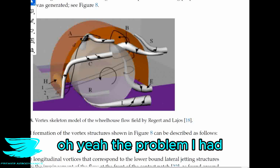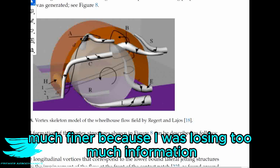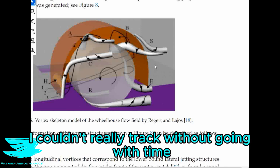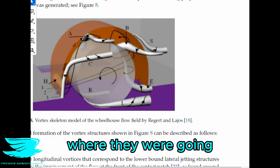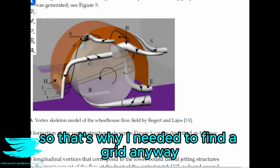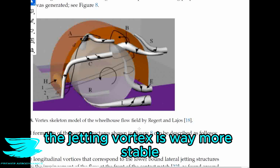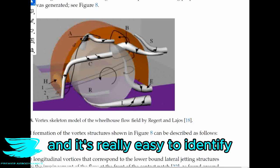Oh yeah, the problem I had was that I needed to make the grid much finer because I was losing too much information because there were these fine vortices and they were wandering around too much. I couldn't really track where they were going with time. So trying to figure out where they were going in time was really difficult. So that's why I needed a finer grid. Anyway, by comparison, the jetting vortex is way more stable. You know where it's going to be, and it's really easy to identify.